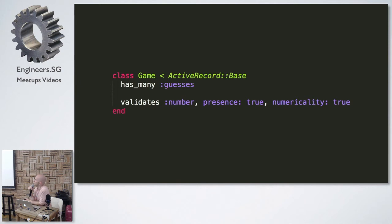Start specifying a validation with the keyword validates. You pass the name of the attributes that you want to add your validations to. In our case, it's the number attributes. Following this, you add any number of validations you want to add to these attributes. In our case, we added the presence validation, which checks if there's a value provided for the number in the first place. We also added the numericality validation that checks that the user didn't send in a string or something else, but an actual number.